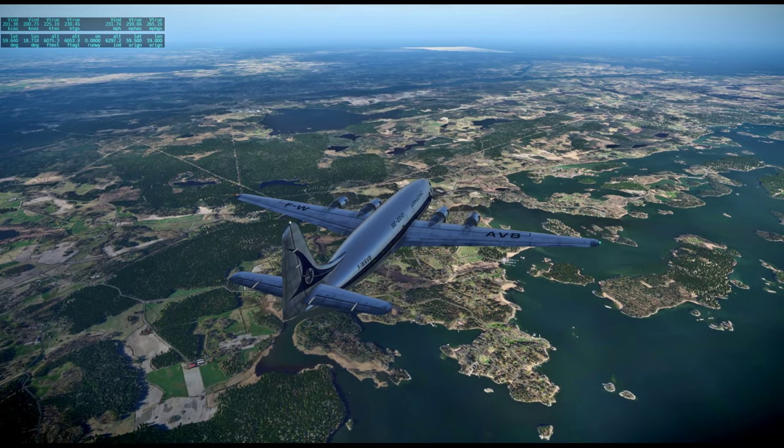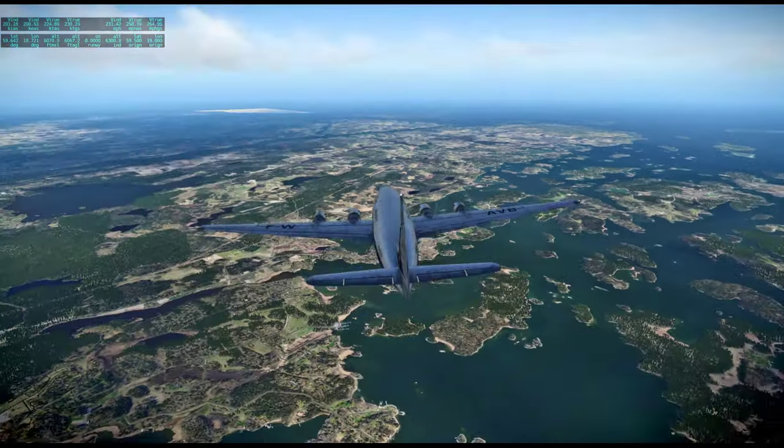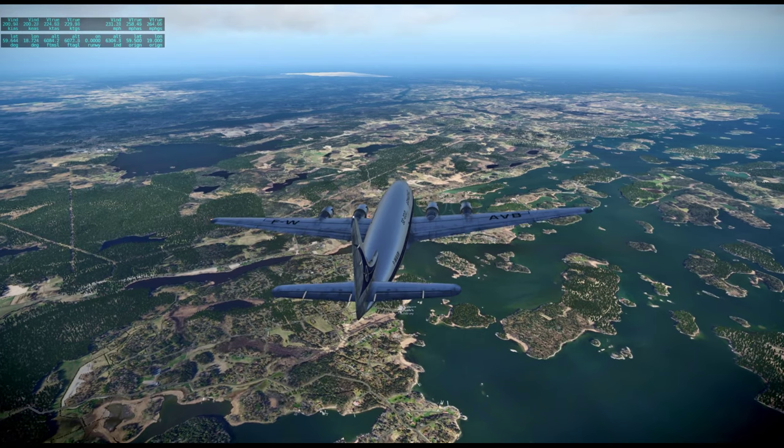I got you. So many waterways. I mean, not just this one, but there's sort of a delta thing up ahead there, too.